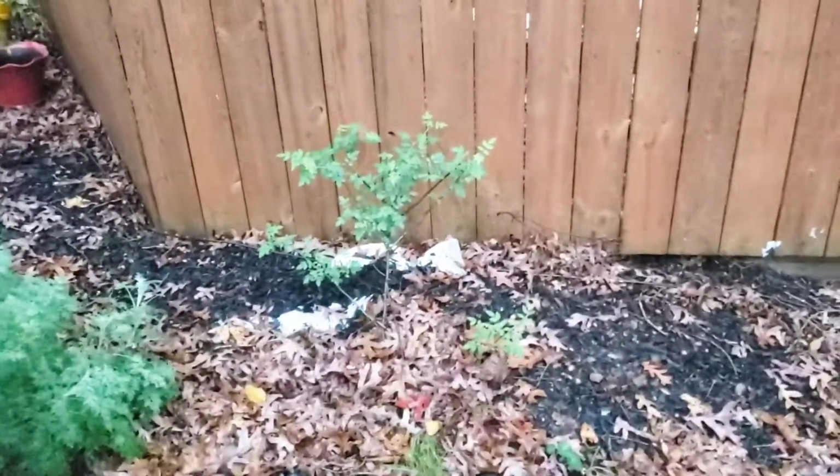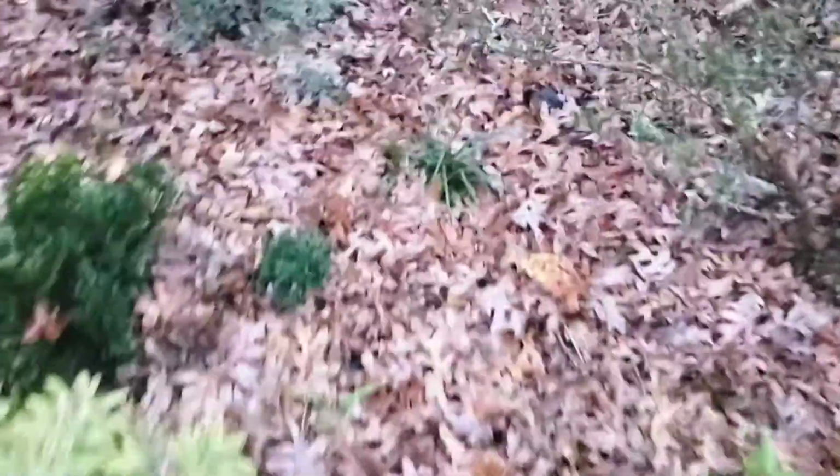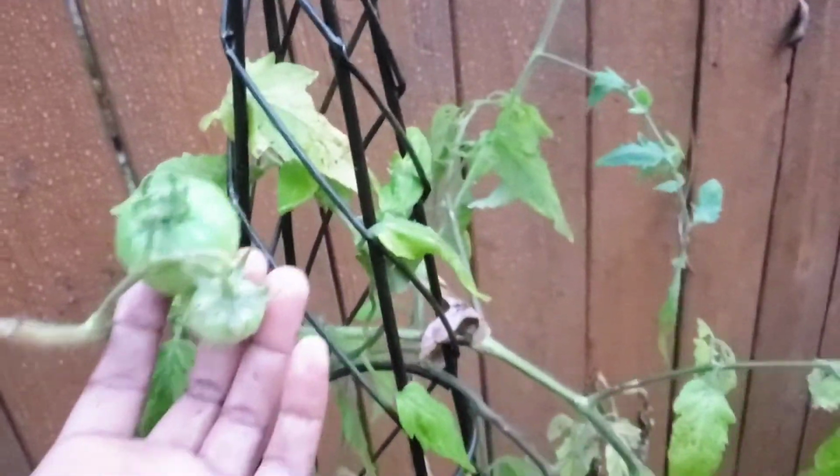That's my heart, my free rose that I split. Loving that. Oh, you all look, that mum has been holding on, but I do have some tomatoes. Hi, tomatoes. You're late in the game, but late works for me.